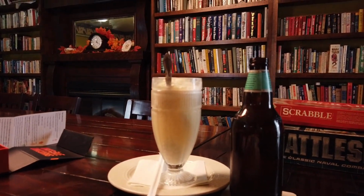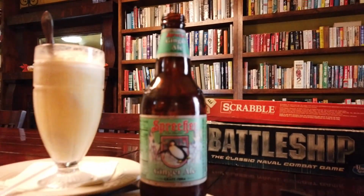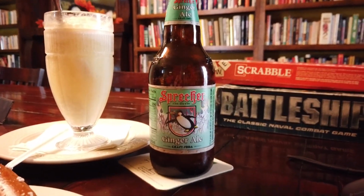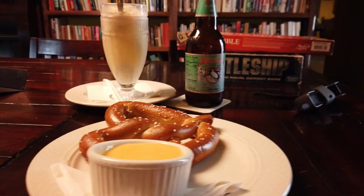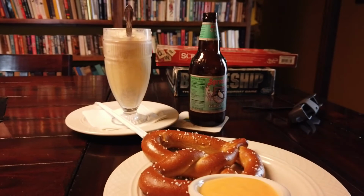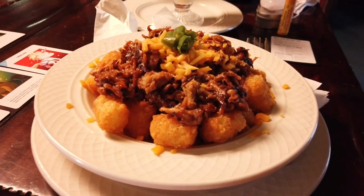Okay, so here we have my ginger ale float. Or is it ginger beer float? I don't remember. It's ginger ale float. This ginger ale is a really, really good ginger ale. Why is it blurry? Here we go. And then here is my pretzel. I hope it's good. It does look like it has a little too much salt on it for me. So these are, what are these things called? Robert's Revenge.